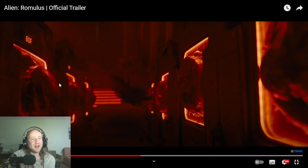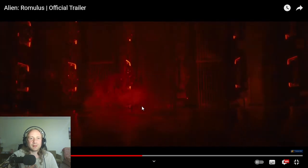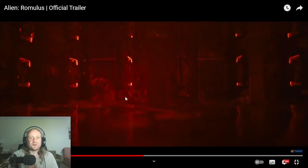What the hell is that? Those are facehuggers. But that's not an egg. That's... Okay, move this a little bit. What's happening? This feels like an artificial lab. Some kind of.